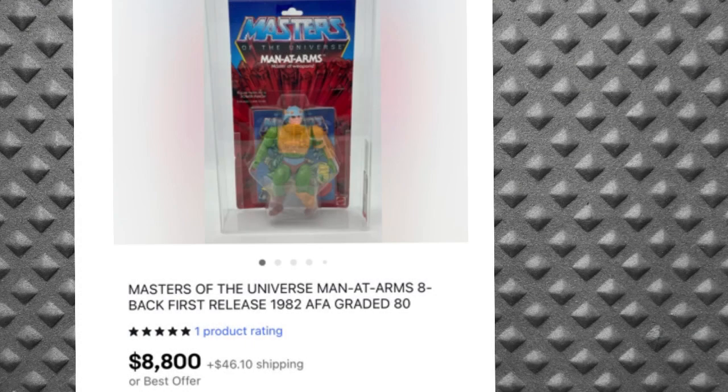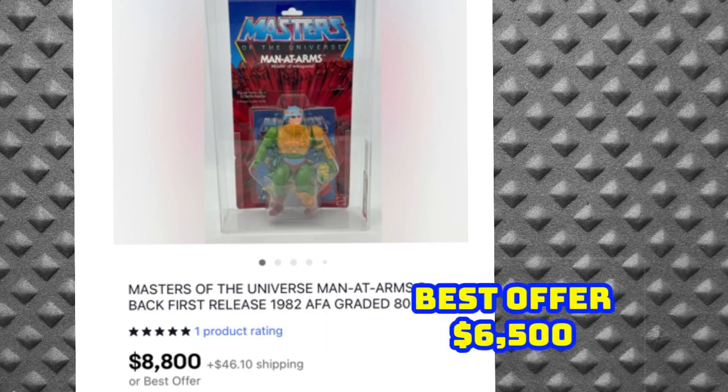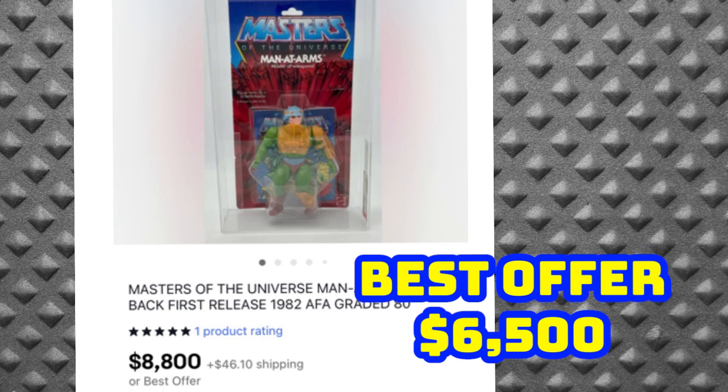So the next one on the list is a Mattel Masters of the Universe, 1982, 8-back Man-at-Arms with a clear bubble, no warranty. It was graded an 80 and sold for a best offer of $6,500. An 8-back clear bubble is pretty dang sweet.